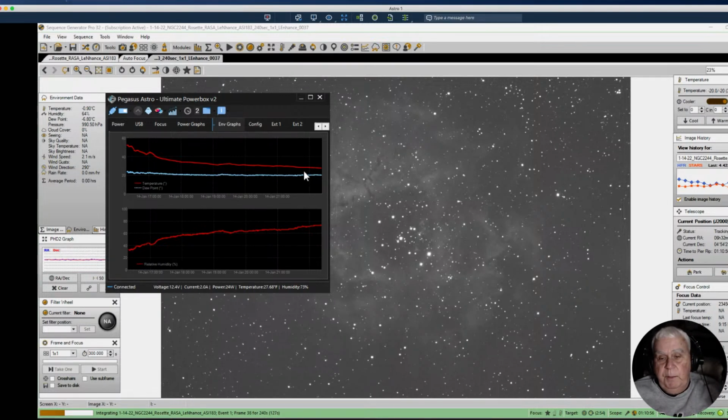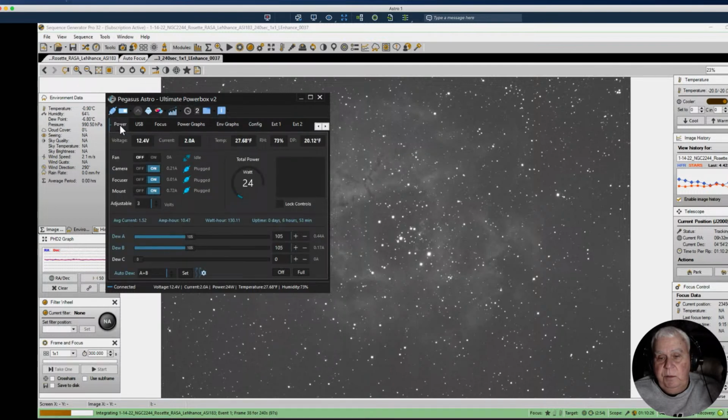My sky Bortle is about 6. We're at Bortle 6 here. I have a sky meter back here, and I'll get a reading of about 18, 19 when there is no moon, and that's about as good as I'm going to get. For that reason, I do as much narrowband as I can.